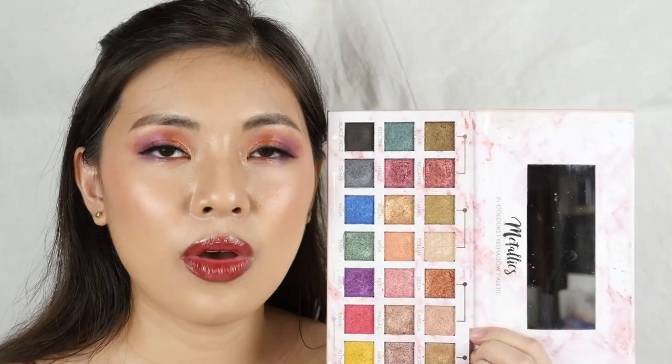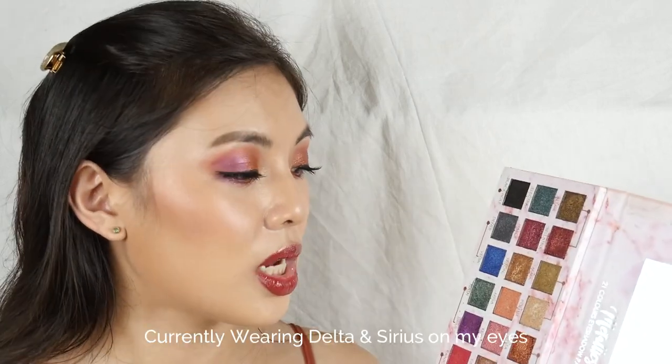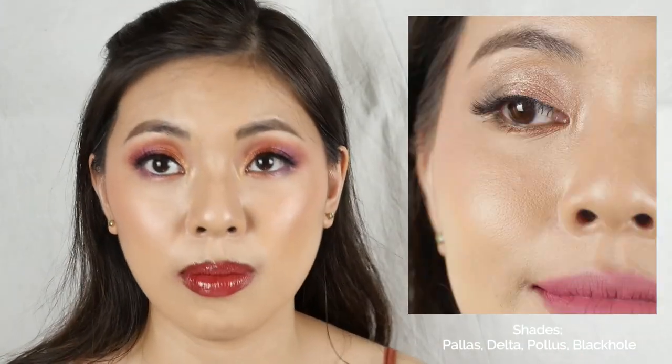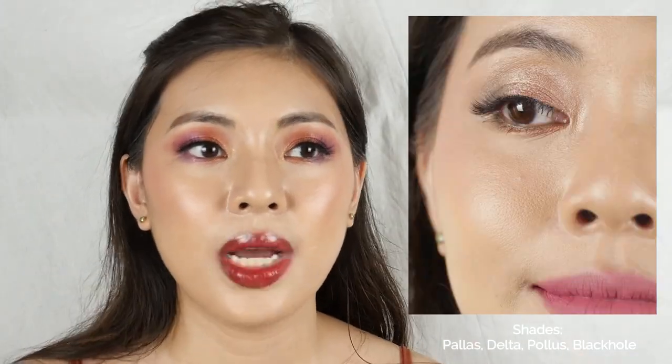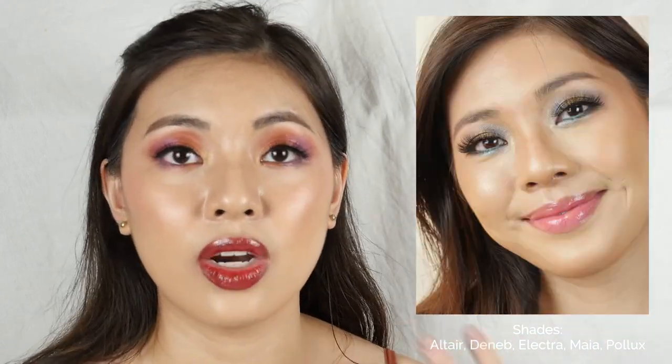May mga times lang ako na-experience sa fallout dito, pero syempre, that's because I didn't tap my brush. Or if you want to avoid it completely, you can spray your brush with a sprayer or a mister or anything like that to wet it lang para lang it doesn't fall out as much. Pero ayun, overall, I really am enjoying the looks that I've created with this one. I'm gonna flash some looks that I created. Kaya kong gumawa ng eye look with just using this palette kahit they're all shimmers.